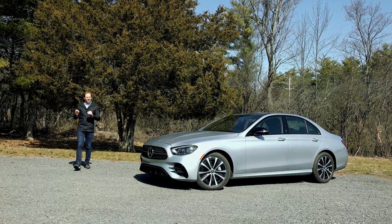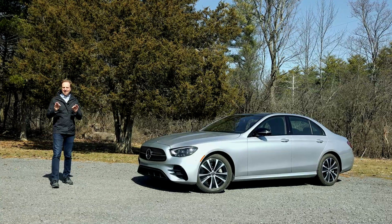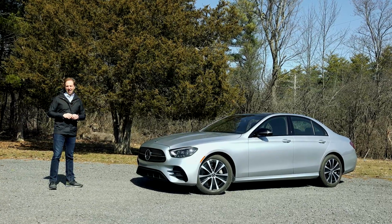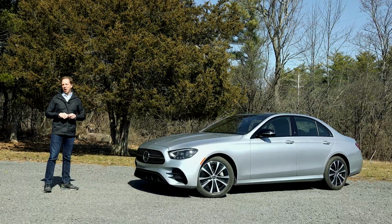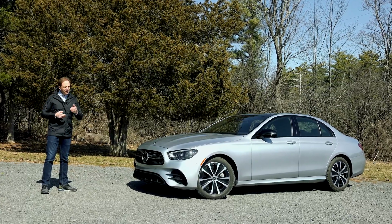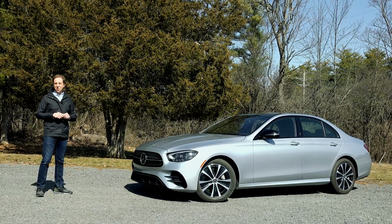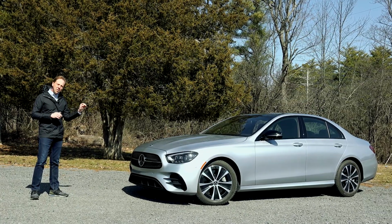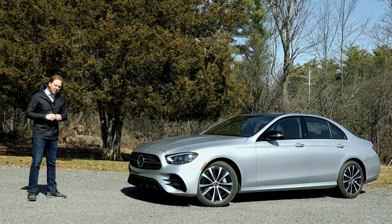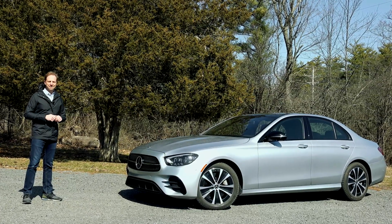The E-Class, the 5 Series, and the A6. These are the midsize sedans that used to define executive German motoring. But we all know the direction in which these types of automobiles are headed, as evidenced by the fact that Mercedes now sells twice as many SUVs as they do cars. So the question here is, will this 2021 refresh of the E-Class be enough to halt its precipitous sales decline?